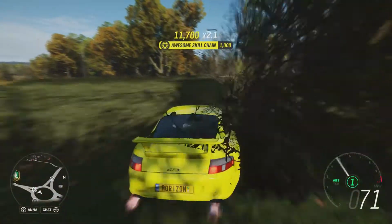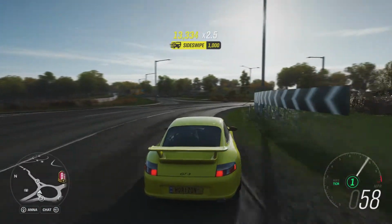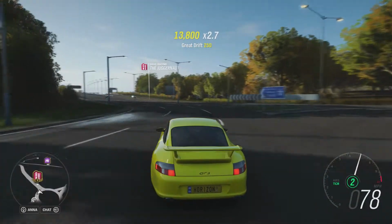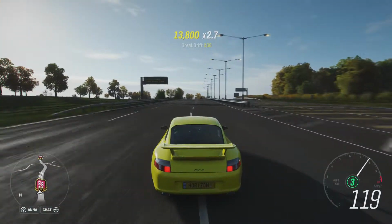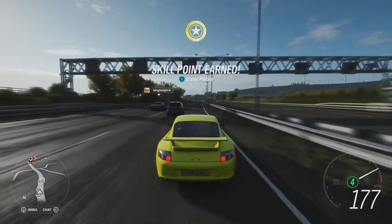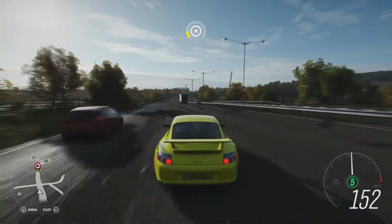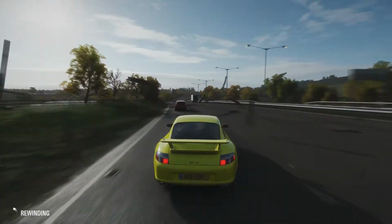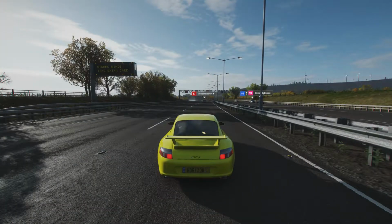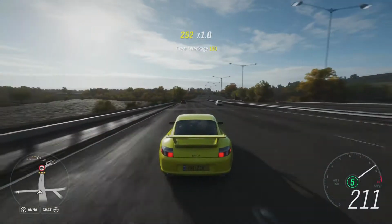Right, let's get to the other side. We slightly outbraked ourselves there though, unfortunately. Let's get to the other side and see if we can do any better than 259. Not happy about that corner, I'm afraid. Just trying to keep as close to the barrier as possible to keep out of the way of the AI traffic. Much better.